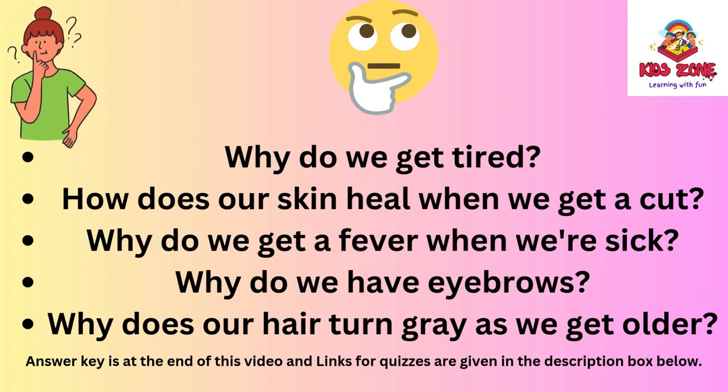Why do we get tired? How does our skin heal when we get a cut? Why do we get a fever when we're sick? Why do we have eyebrows? Why does our hair turn gray as we get older?